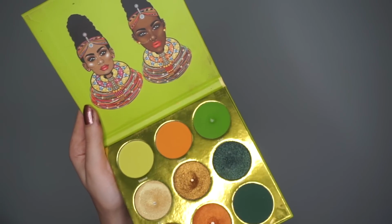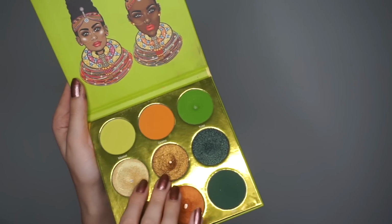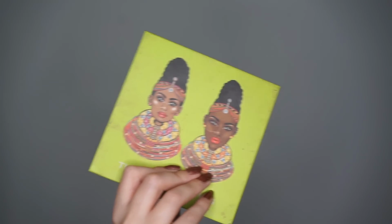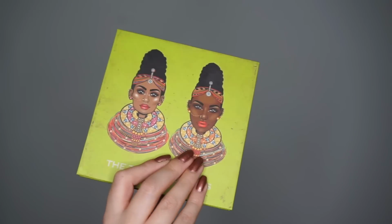These two are definitely going to go, same as this one. These two I'm going to compare with other things I have in my collection again. Same with the orange, and I'm probably going to repress these into smaller pans and put them into my singles, but the palette itself will be decluttered.